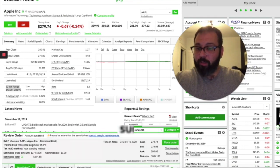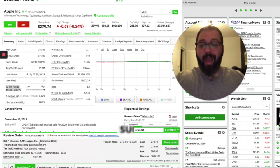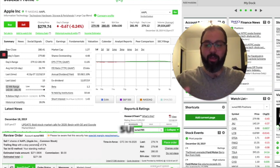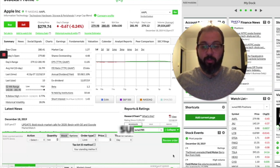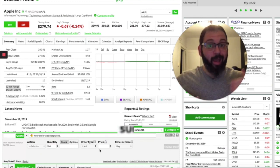And look what it says. You've got a trailing stop with a parameter of 3%. That means if Apple is to ever go down 3% from any price where it currently is, your order will go through. Do not place. And that's basically how you do it. Well, I'm not placing it. You're placing it at a time when you have it.